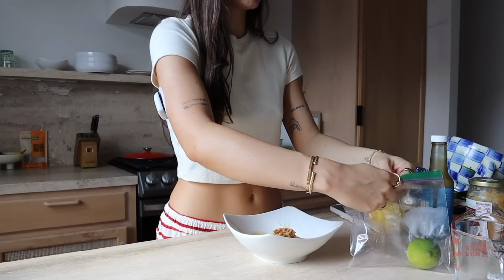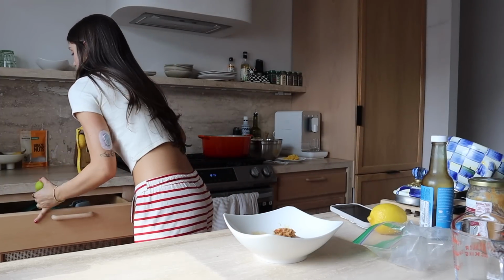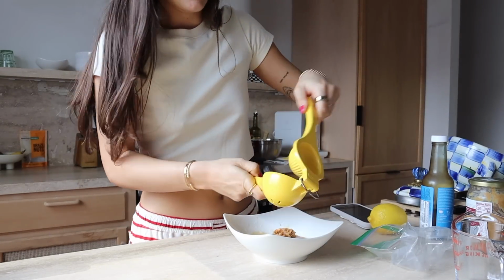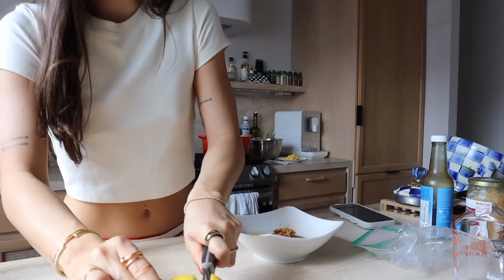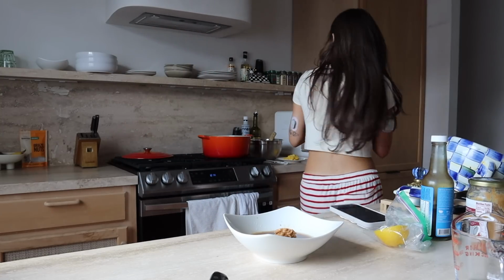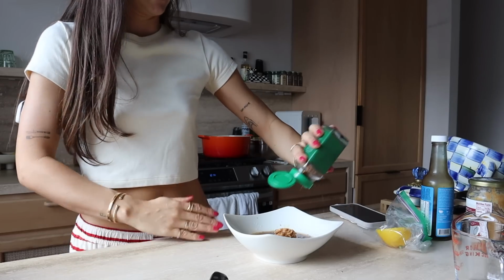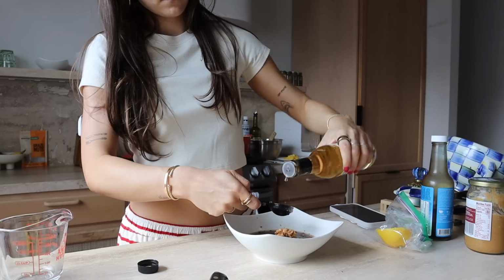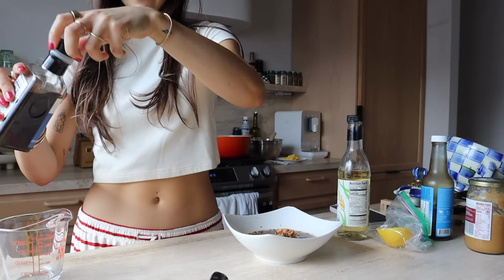I only have half of a lime because I used the other ones up. So I'm going to do this half of the lime, and then I guess I'll do half a lemon, because that was a really big lemon. 1/2 teaspoon of crushed red pepper. I like a lot, so I'm gonna go in a bit heavy-handed. 2 tablespoons of rice vinegar. And 1 tablespoon of toasted sesame oil.